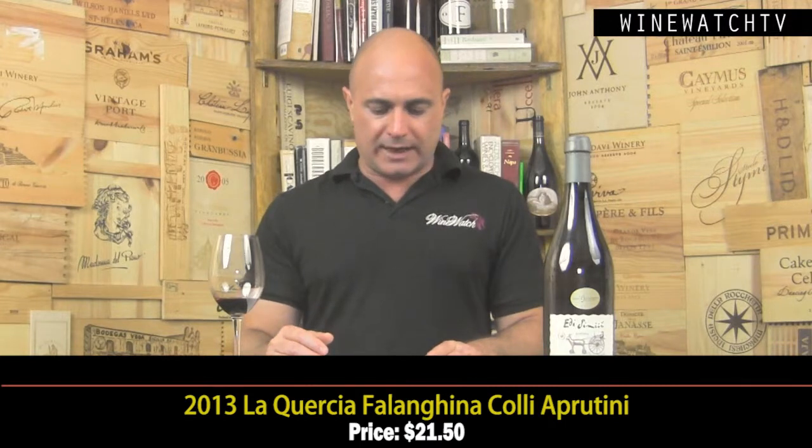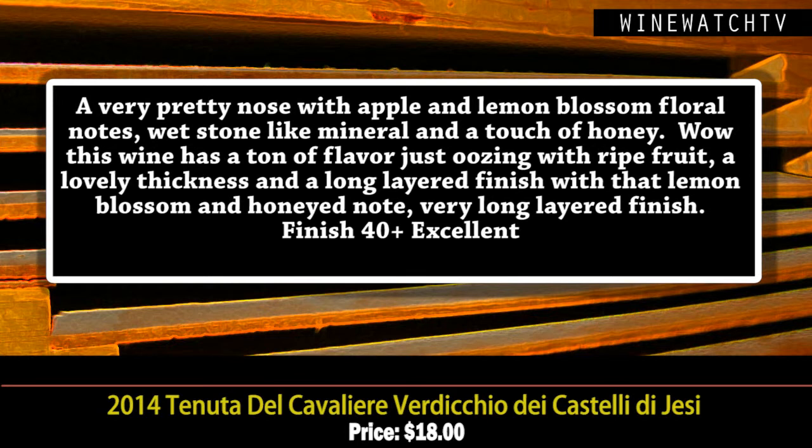And then the Tenuta del Cavaliere, Verdicchio di Castelli di Jesi. This wine is a rock star, man. All free-run juice. Verdicchio of the year in Italian publications. Really pretty nose. Apple, lemon blossom, floral notes, whetstone, minerally, a touch of honey here. Nice richness on the palate, too. Just oozing with ripe fruit. Lovely thickness. And $18 a bottle, man. Wow. Italy, just one of the best places in the world for inexpensive whites. Incredibly complex for wine at this price.